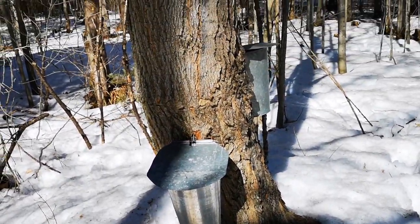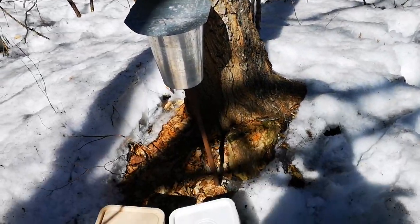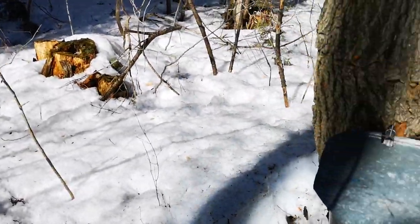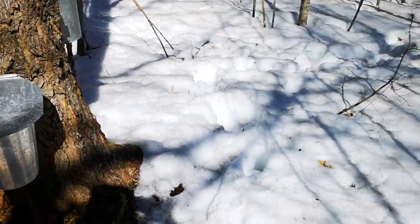It's another one that's kind of on an angle, so we gotta be careful where we tap it. So that's why these posts are here. This one I opted to go one on the front, one on the back, just 2. But before long, this one can support 3. It's getting pretty big. Alright, that's number 12.